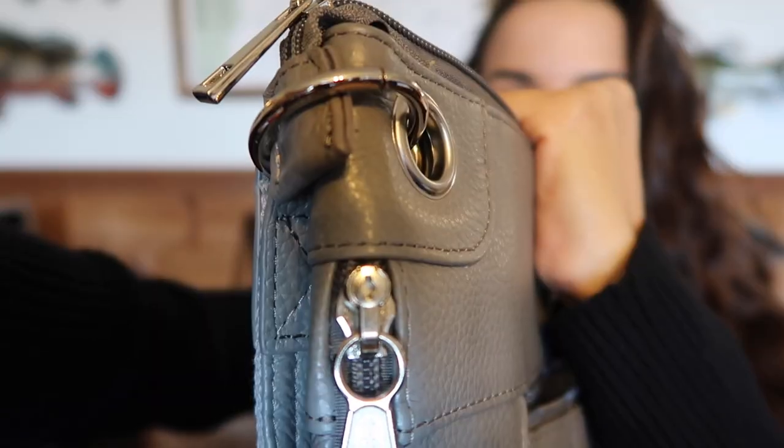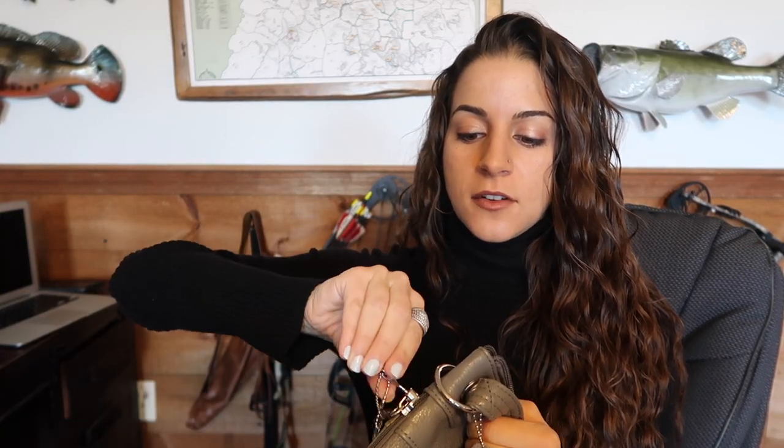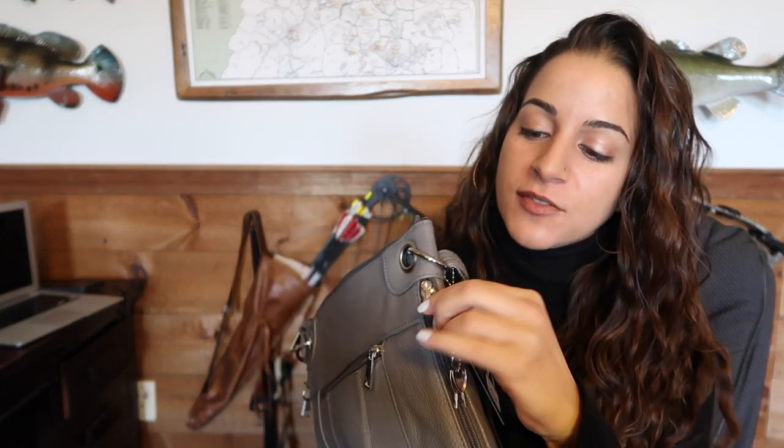These are actually keys that lock this compartment. See this? That's a lock. So you can actually take your little key, put it in that lock, turn it, and it locks the zipper. Like you can't unzip this. It's locked. Isn't that so cool? I was so excited when I figured that out because that's just a really cool feature to have.